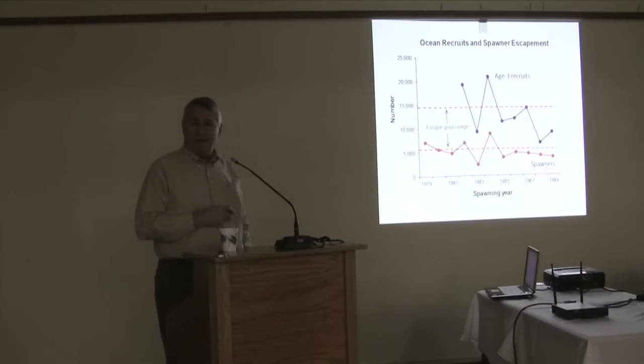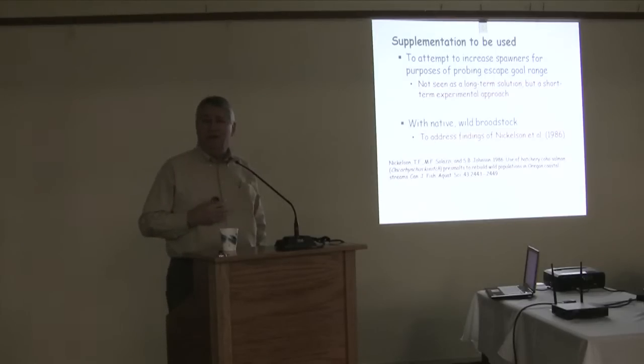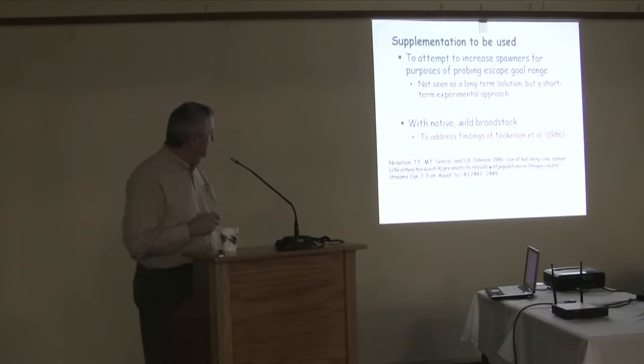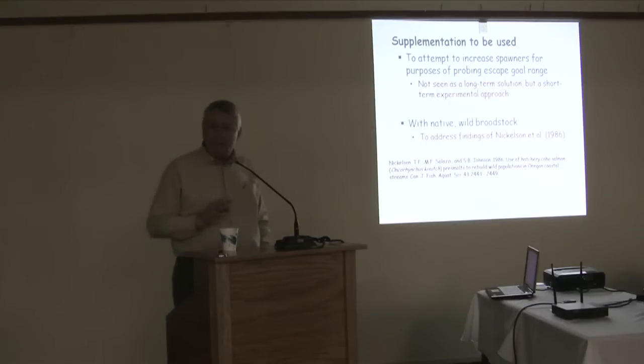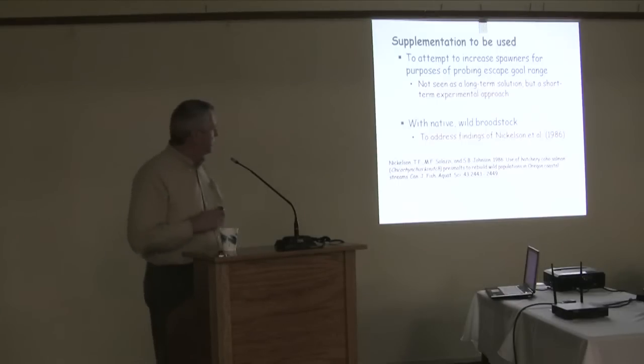And you can see with the escapements that were occurring in the system, we were at the lower end of the range, and there was a strong desire to probe into the middle or the upper part of the range. So there was a lot of encouragement to make that happen. What we came up with, a collaborative approach that developed, was to use supplementation to try to probe up into the escapement goal range. So the whole point was to increase spawners for purposes of probing. We didn't see this as a long-term solution. We saw it as a short-term experimental approach to probe that escapement goal range.